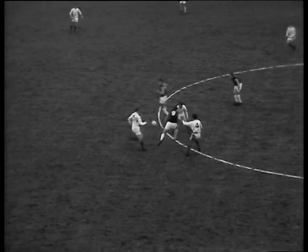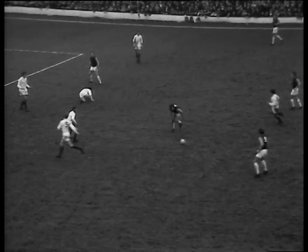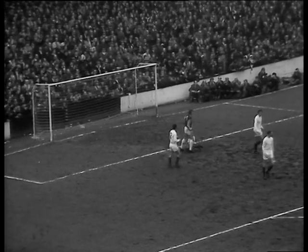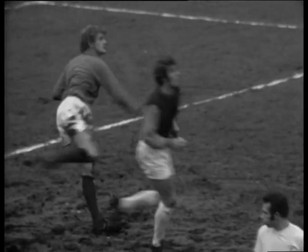Brooking to Hurst. And Brooking again. Giles in very quickly on Brooking. It's Hurst and play on, says the referee. Now Brooking, will he get a shot in? Oh, down goes Sprake to save well. And that really was a bit more like the old West Ham.